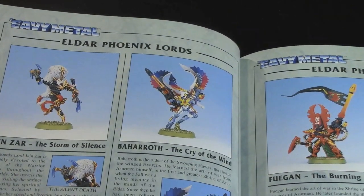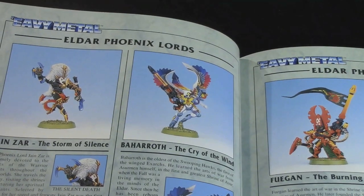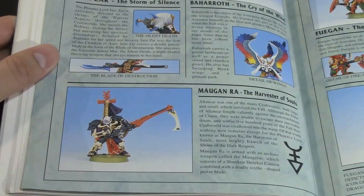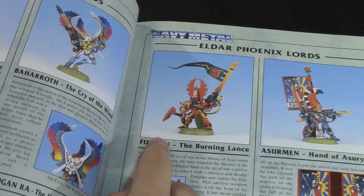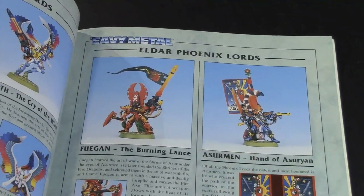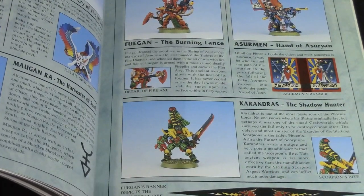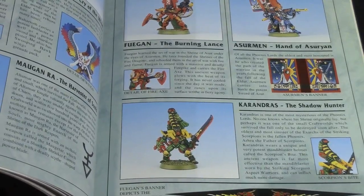We've got Baharroth. That guy's a jerk now, but he still looks the same. Maugan Ra, you can see here. Super metal, hasn't changed at all. He's painted a little differently now, maybe not as flashy. Yeah, Fuegan hasn't changed at all. Asurmen, still solid metal pieces. I've never seen this guy actually in a game, but I have seen him in real life, but just nobody's ever actually used him. So yeah.